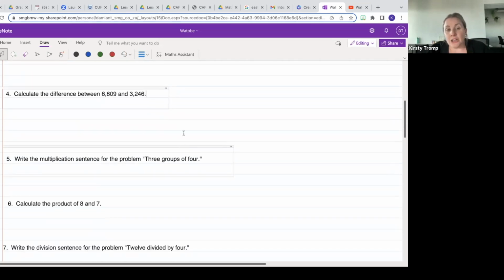Right. Calculate the difference between 6,809. Apologies, there was a comma there. There shouldn't have been commas. And 3,246. When we're calculating the difference, again, because we're doing whole numbers, everybody, and we're practicing a little bit of our word sums here, the difference means the minus. So when we're writing it in a number sum, we're going to say the following. We're going to say 6,809 minus 3,246.